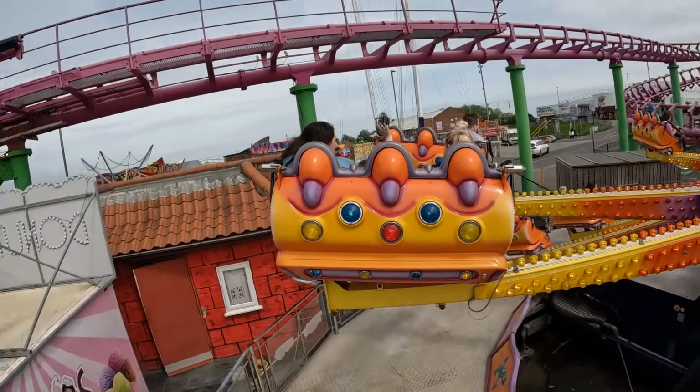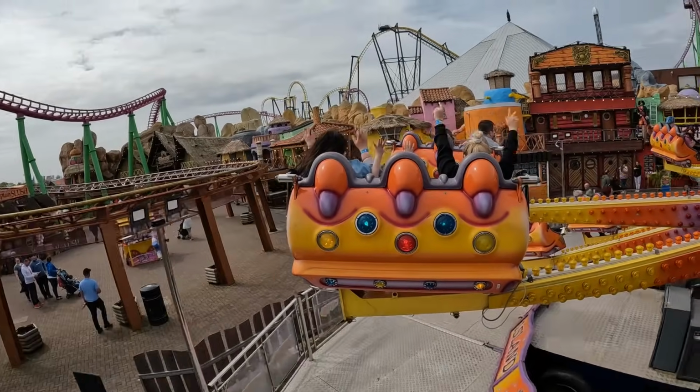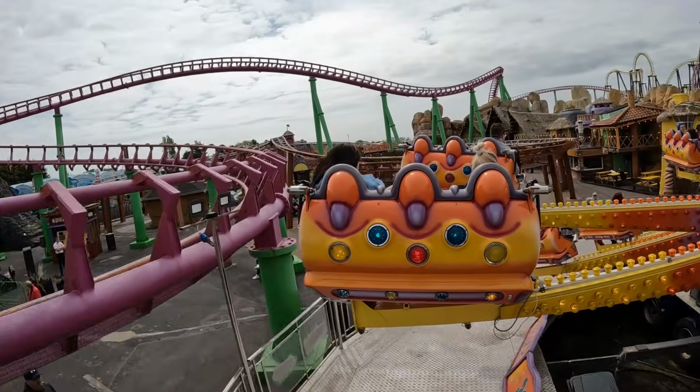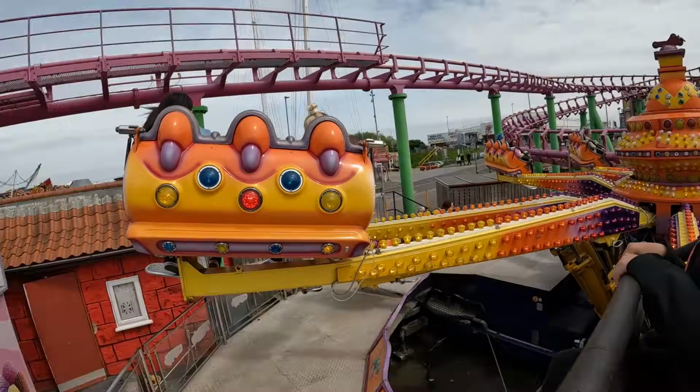Oh, I do love it here at Fantasy Island. Many happy memories of coming to this part of the UK when I was a kid. Every time I come here, it just brings you back to those childhood memories of going to Butlins, strolling down here, coming to Fantasy Island, going on the rides. Always enjoy it. And they've made some really positive changes here over the years, in my opinion.